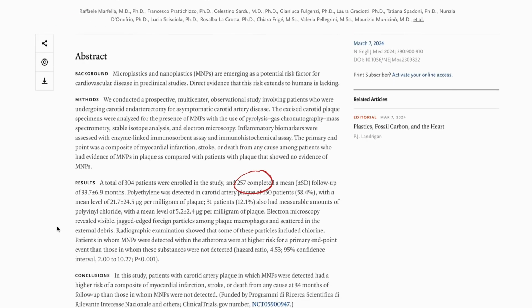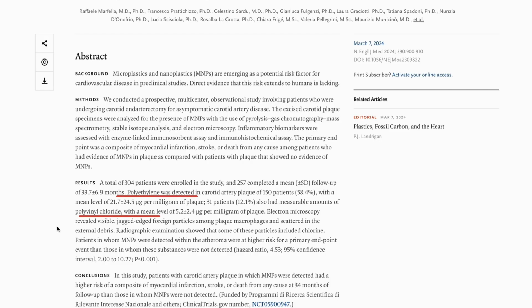I told you 304 patients were enrolled for this study. Among these 304 patients, they were able to narrow down on 257 patients. Among these 257 patients, nearly 60%, that is 150 patients, had microplastics and nanoplastics in their clot. M and P we will say for the purpose of this video, for making it short. What plastics? Polyethylene and PVC, polyvinyl chloride.